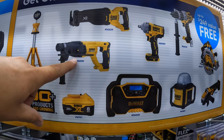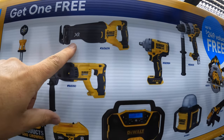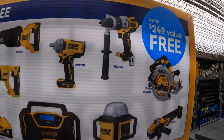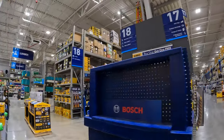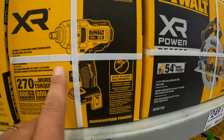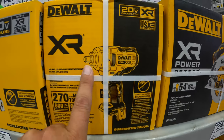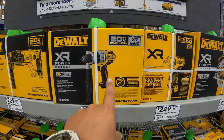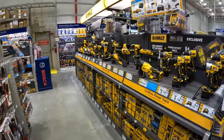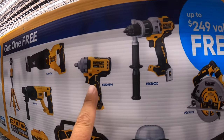You can get the SDS rotary hammer, a power detect full-size reciprocating saw, the new version of, actually I want to take a look at that really quick. I just want to see. Yeah, it's regular XR. 800 foot-pounds of breakaway torque, 600 foot-pounds of fastening torque. But like the rest, these are power detect stuff, which is awesome, I'm glad that they're having a power detect sale. So that's a regular XR mid-range impact wrench.